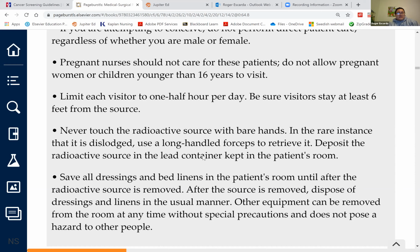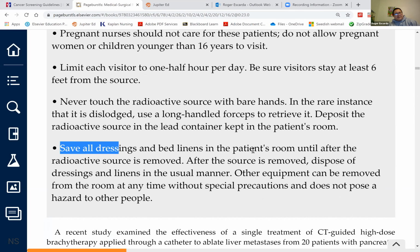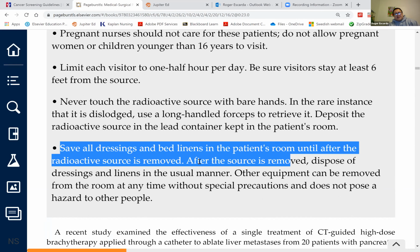And then this one here, this doesn't mean that the patient's body fluids are radioactive. Okay, so this is sealed radiation. Again, it does not enter body fluids. However, we want to avoid exposure to many people, meaning we'd like to limit the amount of people going in and out of that room.